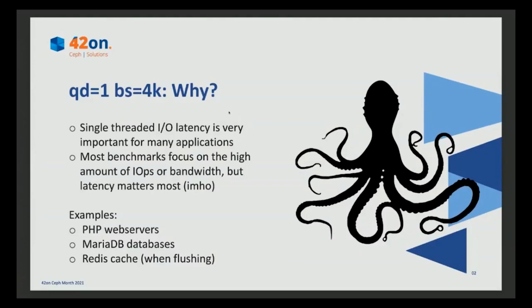For example, a PHP web server or a MariaDB database or a Redis cache, when it's flushing to its disk, they're all doing single-threaded I/O, and then the latency of that single-threaded I/O starts to matter. That's what you notice. It's how snappy applications feel. It's by using a queue depth of 1. So in all the benchmarking I do with Ceph, I almost always start with queue depth of 1, block size 4K. That's my starting point. From there I start increasing the queue depth and the block size, and then we get more information about the performance of the cluster. But it all starts with a queue depth of 1 and a block size of 4K.